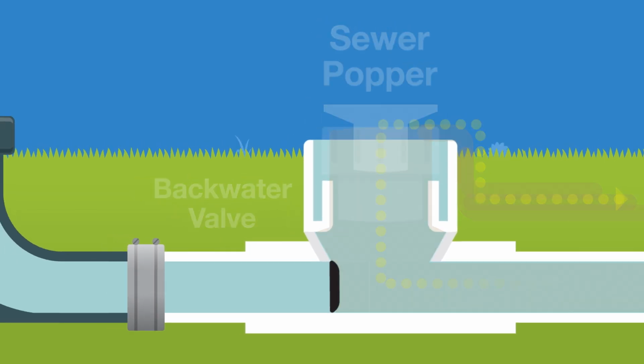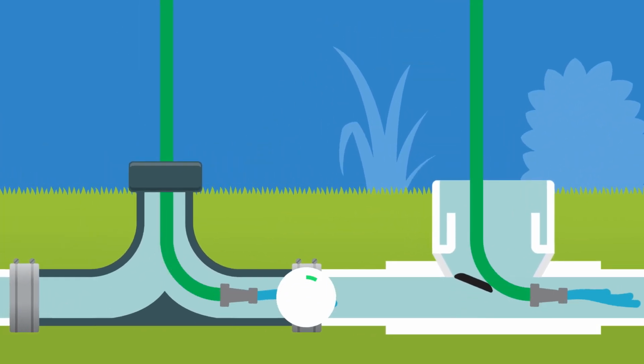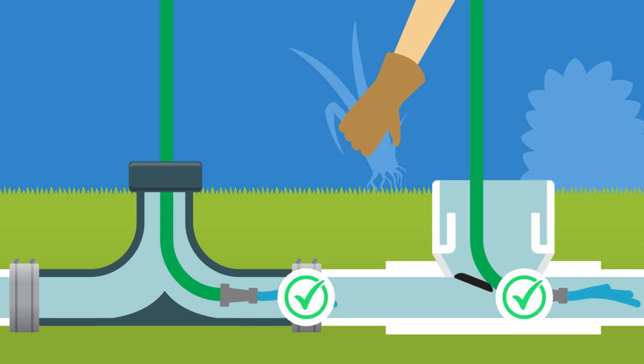If you have a BPS installed, check that it is functioning properly. Remove any debris or obstructions. Annual maintenance can ensure your entire backwater prevention system operates properly when needed most.